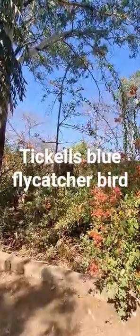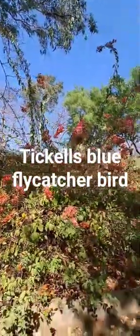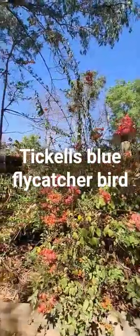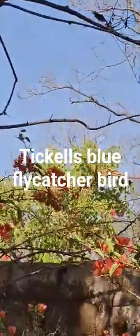So one more bird we have sighted, and here you can see the lush green. This is another bird. This is again a jungle babbler.